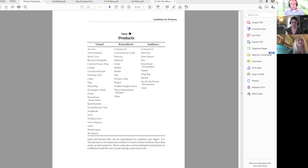Let me shift over to the screen share so I can show the folks what we mean when we're talking about menus. What Laurie's done is built a framework for choices in the classroom, and she's got a lot of different kinds of menus that you can use. The idea is it's a structured way to give kids choices about their learning outcomes in the classroom.